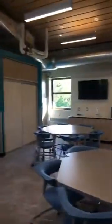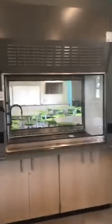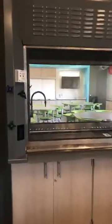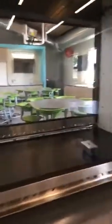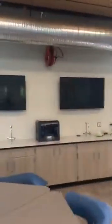So again, you can see similar ideas in terms of marker boards, lots of storage, screens that can be tied together or individual, but there are some unique features of each of the rooms. In this room, as well as the one next to us, we've got a pass-through fume hood. That will allow us to utilize it if we are doing any experiments or demos with some chemicals. And you can also see that we have a 3D printer in the back here.